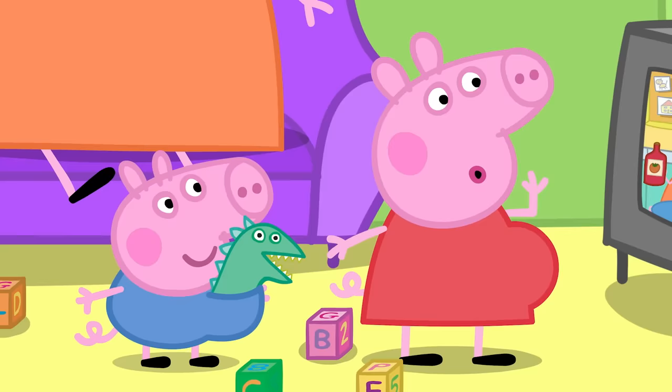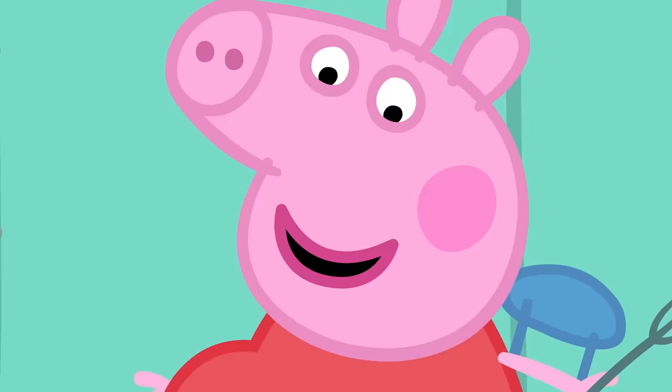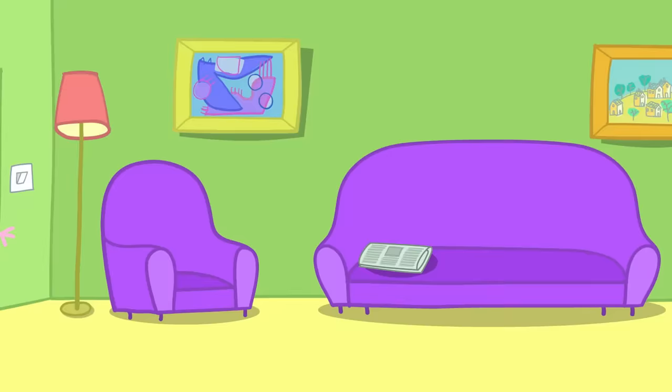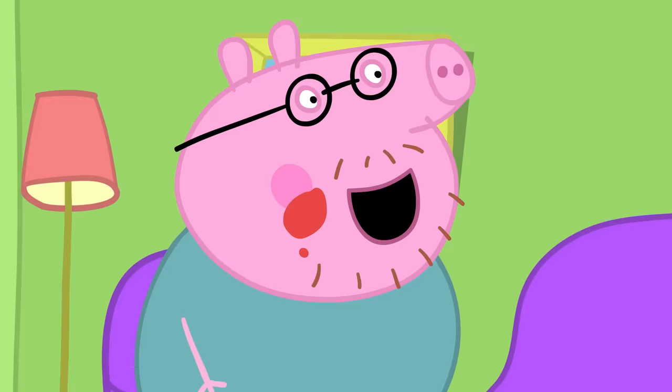Yum. Peppa has decided she has a craving too. I really want to eat... Oh! Spaghetti! Peppa thinks cravings are delicious. Ah, that was very yummy.